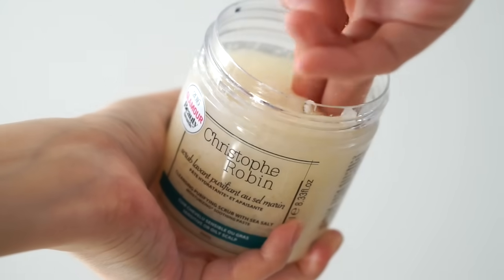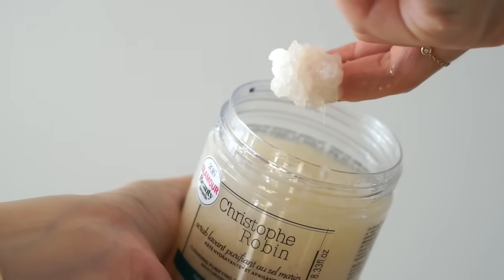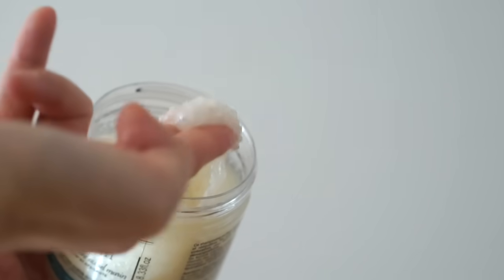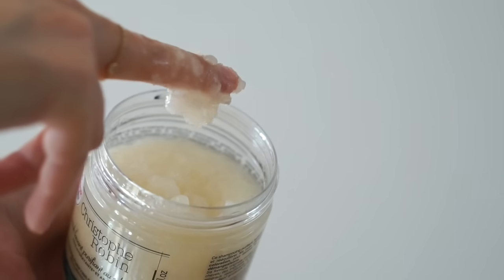What makes this distinctive is its texture. The texture is just goopy enough, and the salt particles are small enough that it can really get into your scalp and you can massage it around the crown of your head.